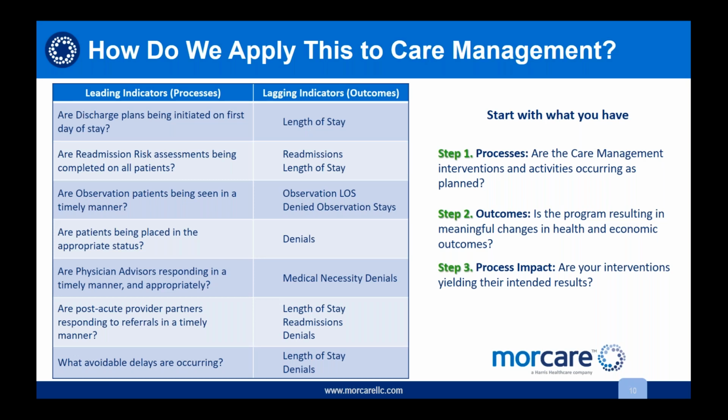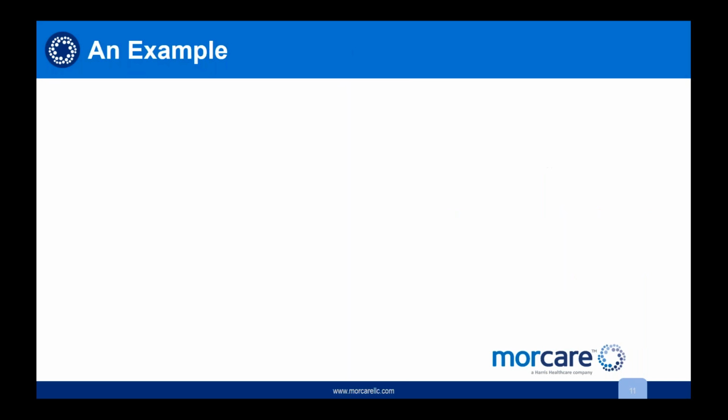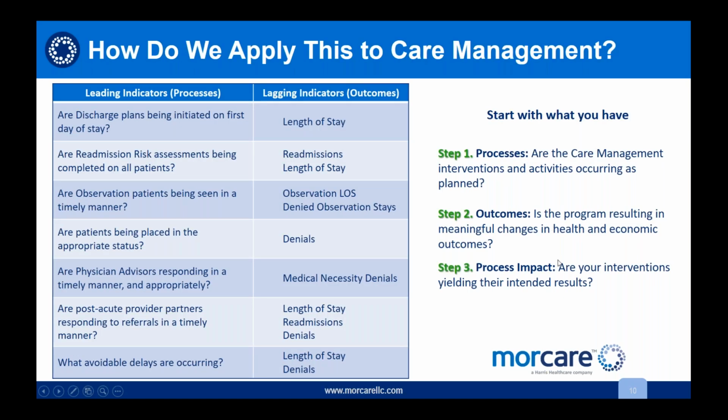So you start with what you have. You start with your processes. And look to see, are your care management interventions and activities occurring as planned? And then look at your outcomes. Are you reaching your desired outcomes? If not, then perhaps the process needs to be changed. Maybe the interventions that you've put in place need to be tweaked. Maybe it's time to make some changes in your process.